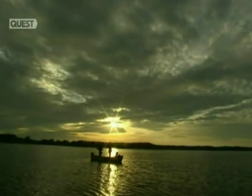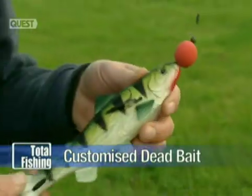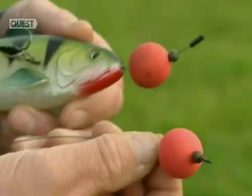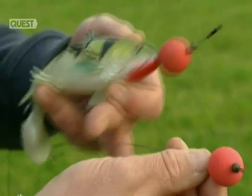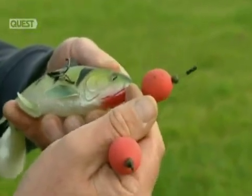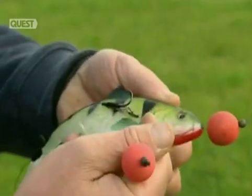Here's another tip, and this time there's not a washing up bowl in sight. Here's a nice easy tip for when you want to fish dead baits over weed or silty bottoms, and you don't want that bait to be lying in the weed where the pike can't see it. Simply take one of these poly balls or pop-up foam balls, thread it onto a piece of trace wire, thread it through the fish's mouth or through the gill, bring it back out through the flank.